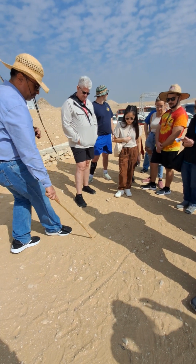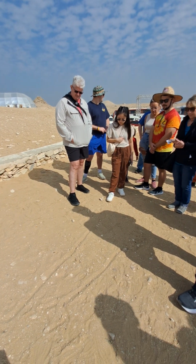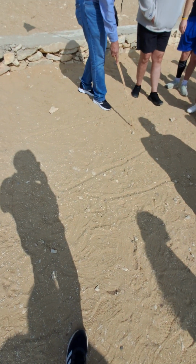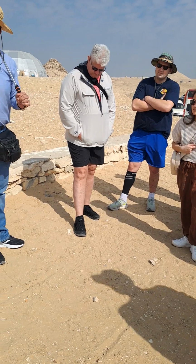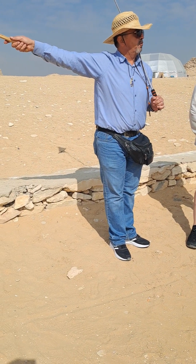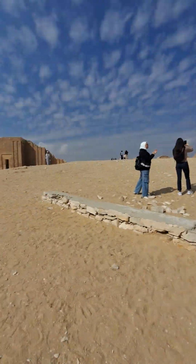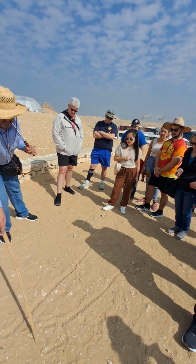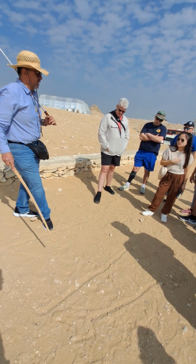It starts with a huge wall that used to run all around the complex. The part that remained is this one, for our good luck, with the real entrance. That's the northern direction here. So we are here, the southeast corner.